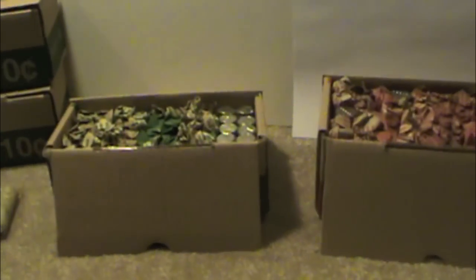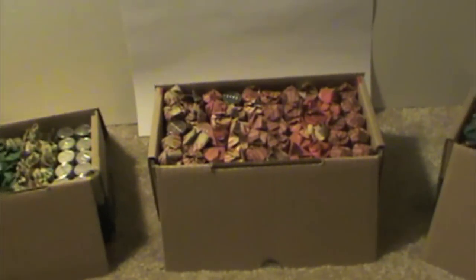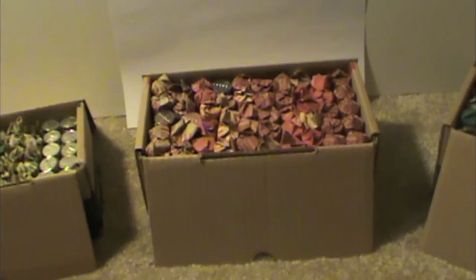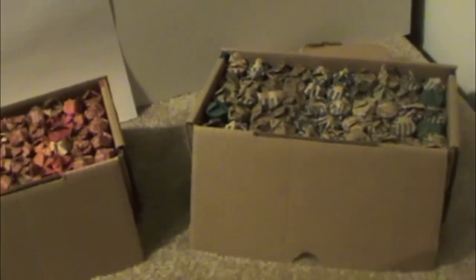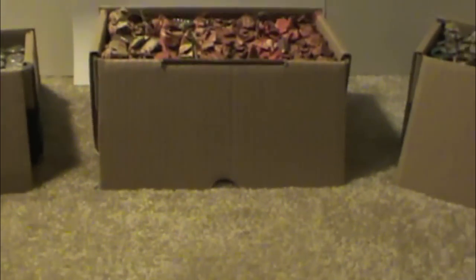So, as always, I've picked up a box of dimes. I picked up a box of pennies this week. I didn't last week and felt really bad. And I got a box of nickels. But you're probably wondering, what's my surprise? Well, for the first time ever, ladies and gentlemen, I got a box of quarters.